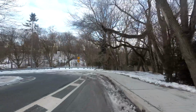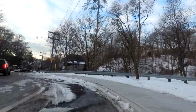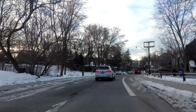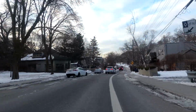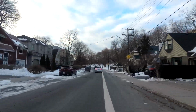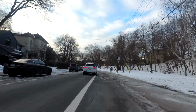Of course, I have to ride through all this snow again, but yeah, this is not quite ideal. You gotta be really careful on ice, especially when you're coming down a hill and curving, because you can slip pretty easily. So yeah, we're just about down at the bottom of the hill.